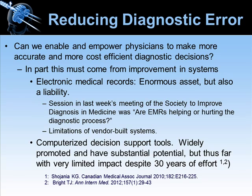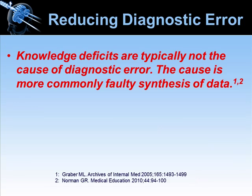Other systems to improve diagnostic decision-making can be computerized decision support tools. These have been widely promoted and have substantial potential, but thus far have had very limited impact despite 30 years of effort. When I came here in 1980, there was great enthusiasm about the work being done on computerized decision support. But since then, companies have come and gone bankrupt. The market penetration of these systems, while the potential is there, the impact has really been very limited despite 30 years of quite dedicated work.